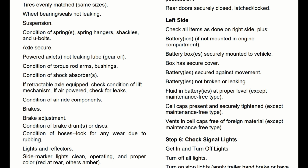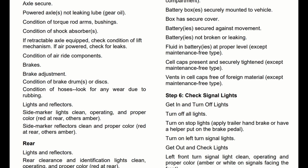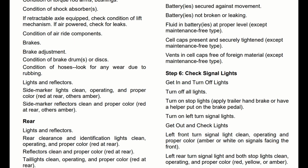Okay, let me get back on script. So just covering, make sure your batteries are secured against movement, and your batteries are not broken or leaking. You want the fluid in the battery or batteries at the proper level, except for maintenance-free types. Your salt caps, make sure they're present and secured tightly, except for the maintenance-free type. Your vents and salt caps should be free of foreign material, except for the maintenance-free type.